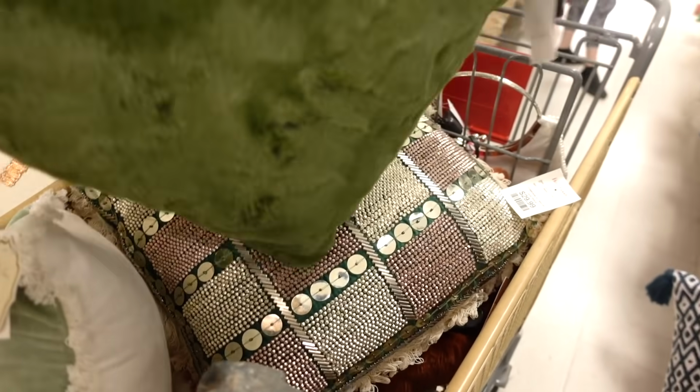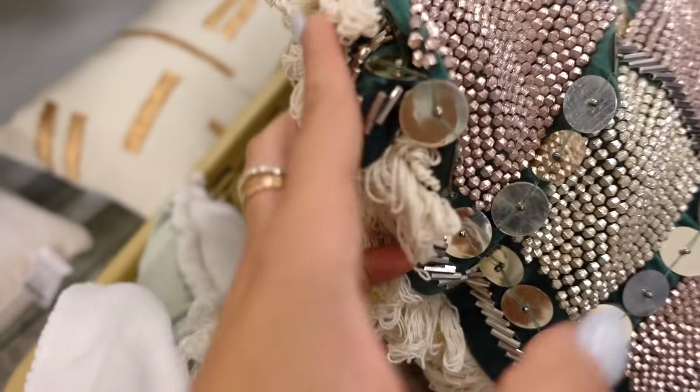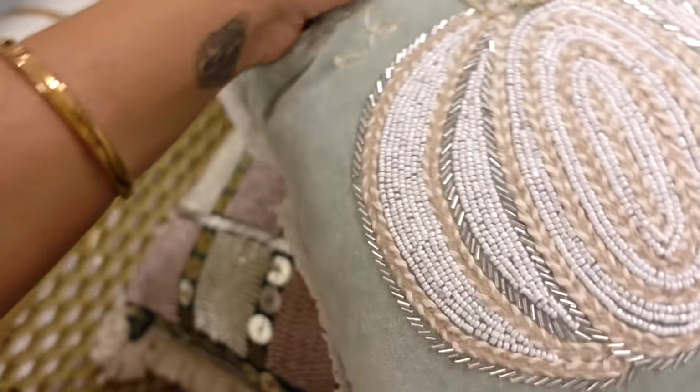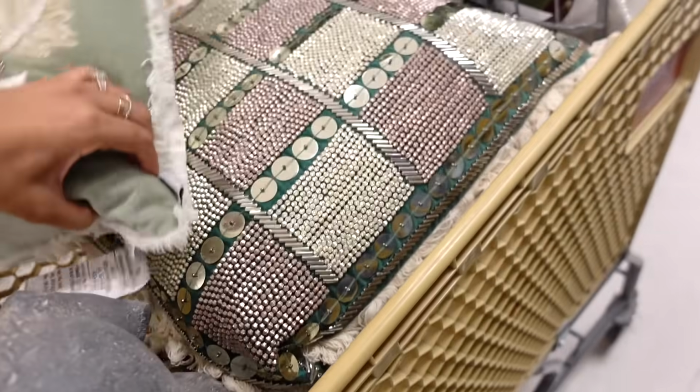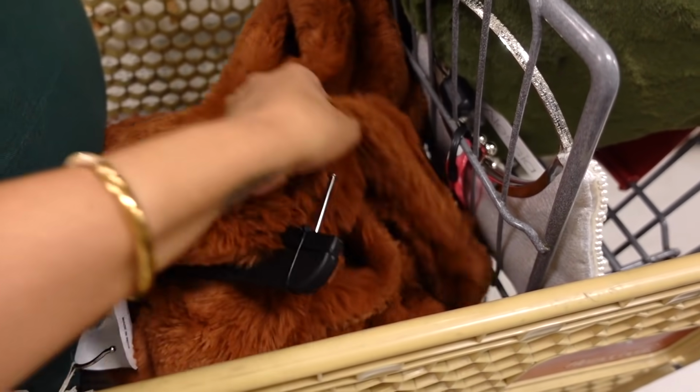So our dining room has like this green vibe going on with that gold couch. So I like this pillow. And then I like this pillow. And then I like this little pistachio pumpkin pillow. I want to do this burnt orange blanket for fall on that couch.